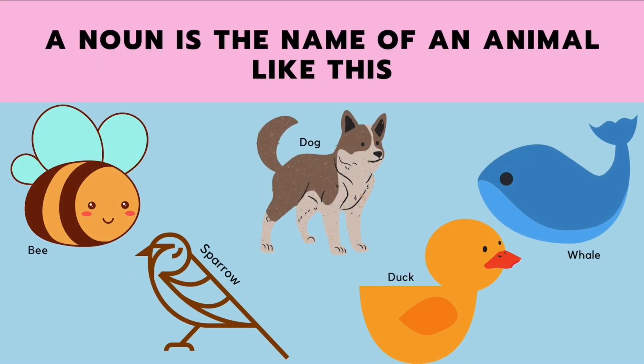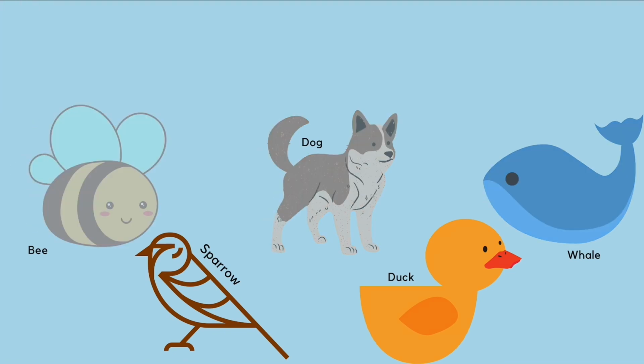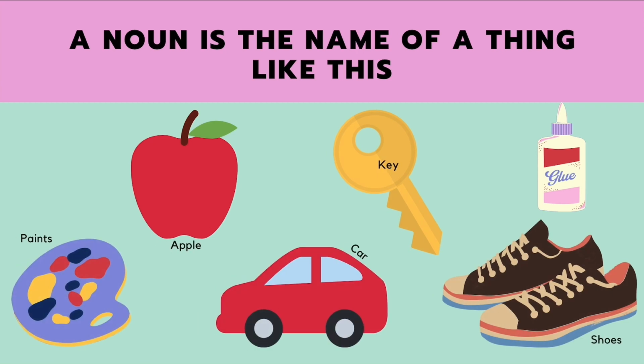A noun is the name of an animal like this: bee, sparrow, dog, duck, whale. A noun is the name of a thing like this: paints, apple, car, key, shoes, glue are all nouns.